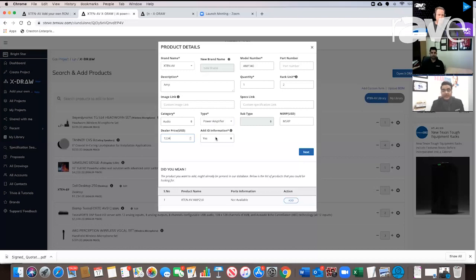All right, so go ahead and do a drawing. Let me see how this works here. Go ahead and add that. Yes, so there's a question called add IO information. If you say yes to it, it will give you a nice form to build the block for it.